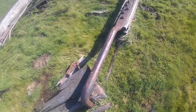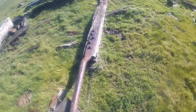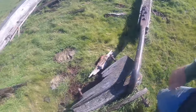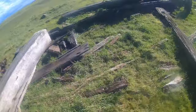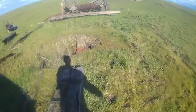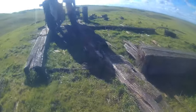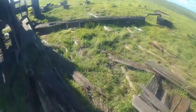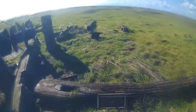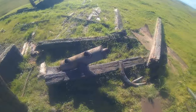Interesting. What in the heck was this thing? I bet you it was some kind of oil well. And it pumped up and down over the top of this hole. But it was steam-powered. And I found a bunch of valves laying around. Here's an old manifold of some kind.